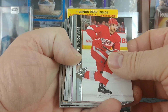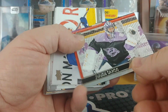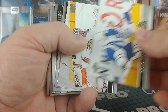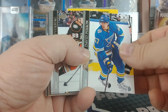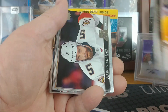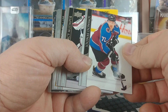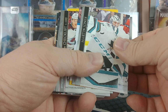Philip Zadina, Teuvo Teravainen, for the breast cancer awareness. Saros for the Preds. John Tavares. John Carlson. Dave Perron trying to run away. Jacob Silverberg. Matt Duchene. Aaron Ekblad. Jonas Donskov. Darcy Kemper. Seeing the same names again.